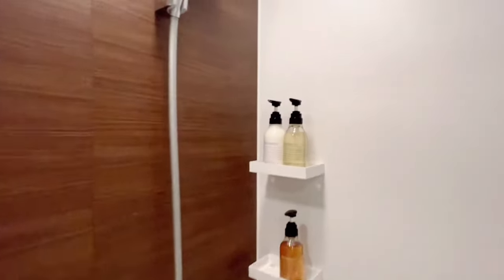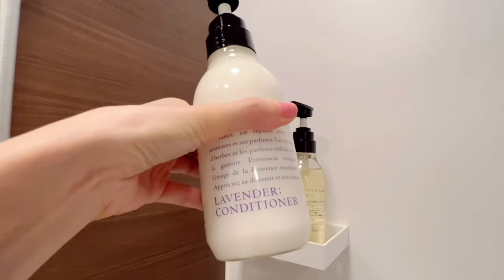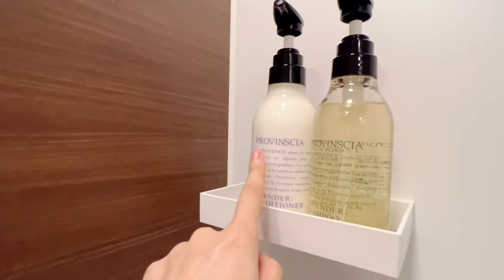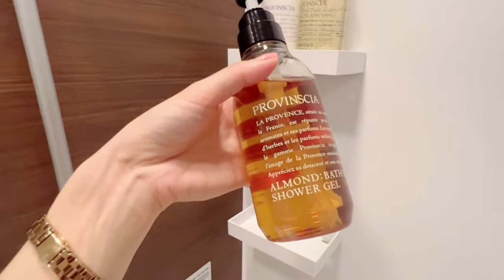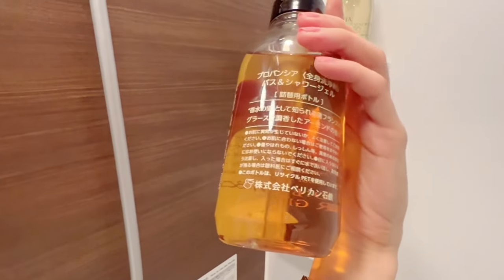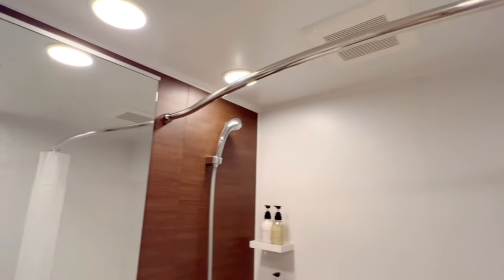Oh, looks like nice shampoos here. Look at this, Provincia. Oh my god, this is my favorite smell, lavender. Yes, so they have shampoo and conditioner. This one is a bath shower gel. What's the smell of this? It doesn't say. It's from South France. Almond. The smell is almond. Sounds awesome. Pretty nice, ne?